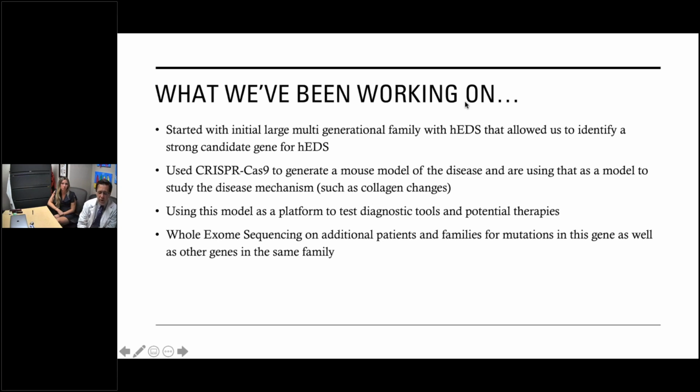And we knew that other groups were working on genetics for hEDS, and we didn't want to simply replicate what they were doing, and because it had been unrevealing. So we went with a different approach, figuring that if we had one very large family, it could tell us potentially one gene. And so we set out to do the genetics on that one family. It took us about, I don't know, a year or less, I guess. 6 months. It was actually a fairly straightforward study.